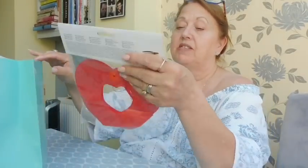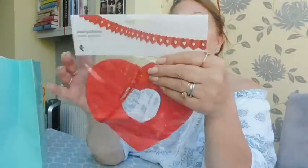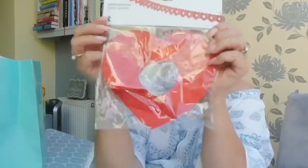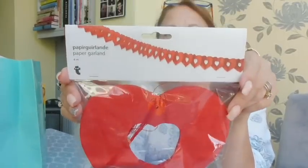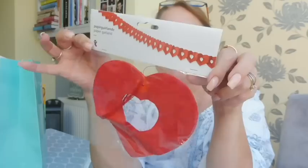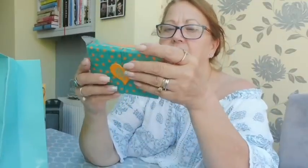Oh, this is nice. It's a paper garland and it's a heart garland. So that's what it looks like. That's the size of the heart, quite big. That will look really cute actually, I think in my dressing room, something like that. It looks quite nice. Or keep it for Valentine's. It says you are loved.